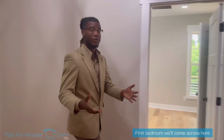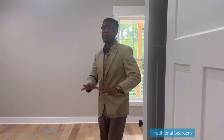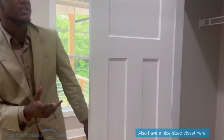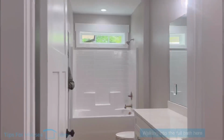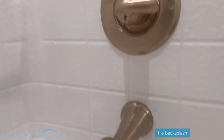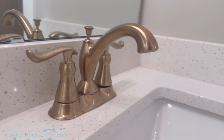First bedroom we're coming across here is walk-in. You can use this as a traditional bedroom, or you can go ahead and use it as an office. Also have a nice size closet here. Here's a bonus. You have a full bath attached to this. Walking into the full bath here, you can notice you have a brand new tile backsplash in this bathroom, also with new quartz countertops.